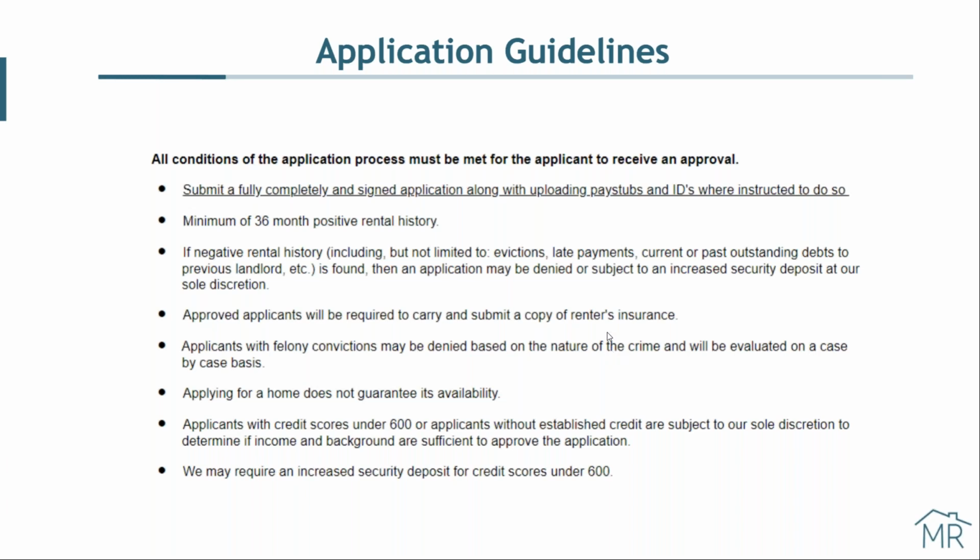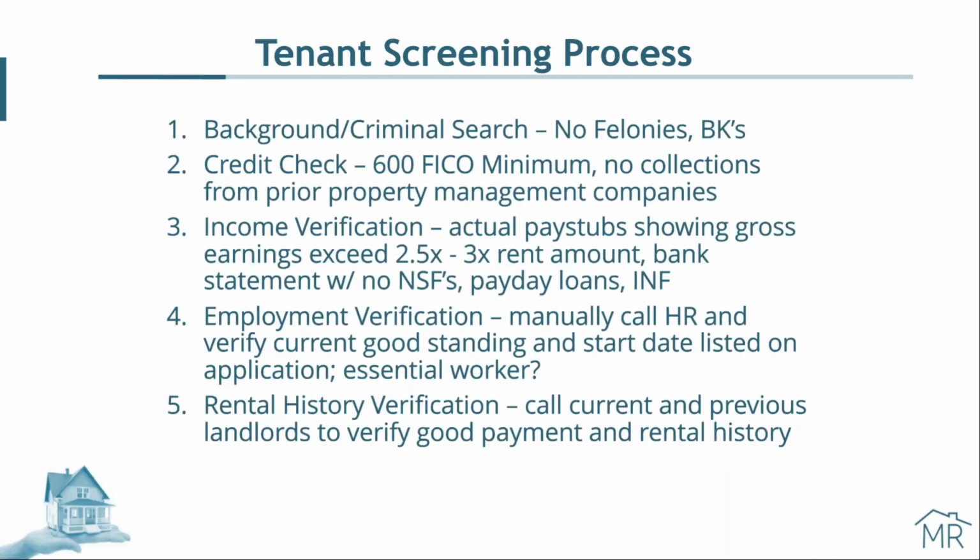So these are just some of our application guidelines, but I'm going to really drill into our tenant screening process right now. As I mentioned earlier, we have a 5-point screening check. This ensures that we put in the highest quality tenants that are going to take care of your home, that are going to pay their rent on time, that are going to communicate and not be a nuisance to their neighbors.